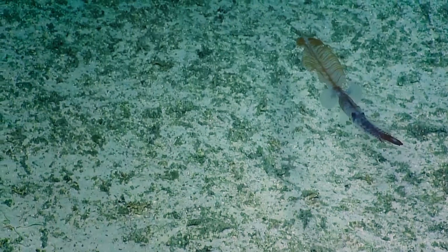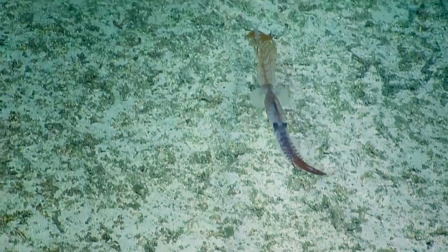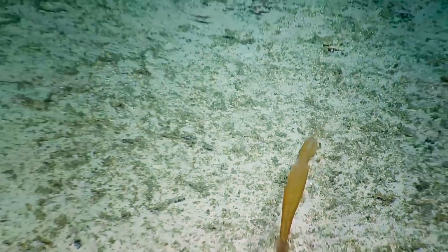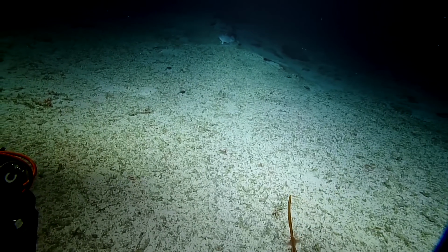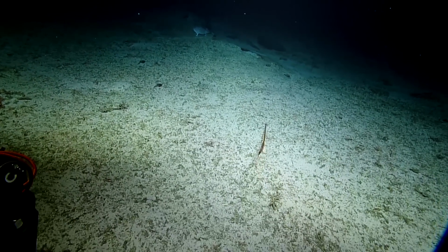Wow. Oh, yeah. I was going to say it almost looks sea pen-ish. But I can't tell. Oh, that looks like part of its body, definitely. Part of it. Yeah. Wow. Oh, it just turned red. Oh my gosh. Crazy. It's like a unicorn. It's coming back. I'm going to chase it with the zoom a little bit.